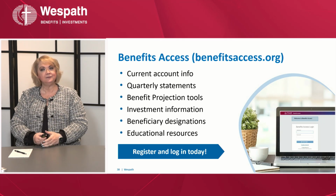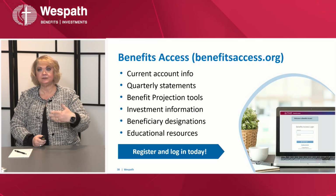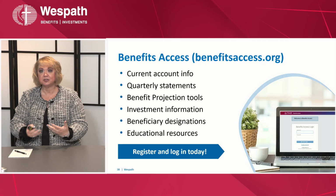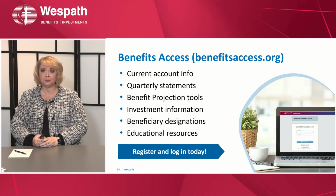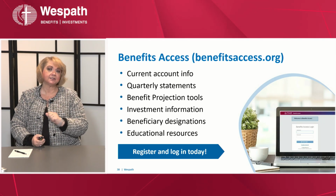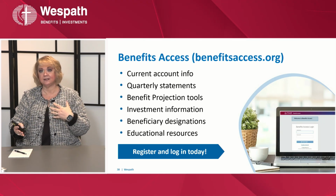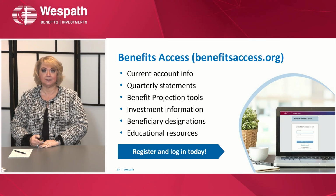Benefit projection tool. So again, if you want to maybe retire within the next year, 5 years, 10 years, that information is going to be out there, so you can do that modeling and see how much you could be getting in retirement. All that investment information, all the different funds that are out there, lots of different resources, but something that we all stress during our consultations is beneficiary designations. Make sure those are updated. We know sometimes kids, grandkids, whatever, they like to move, change their phone numbers, so make sure that that information is updated in our system.